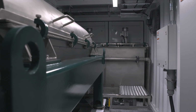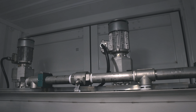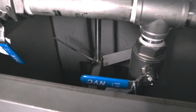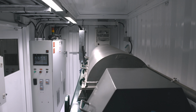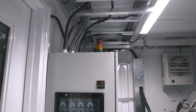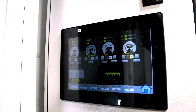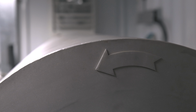Every containerized processing system features centrifuges and automated control systems manufactured by Allied Industrial Dynamics and are assembled right here in North America. These systems are meticulously designed to client specifications, integrating polymer or premixing tanks, pumps, and additional supporting equipment. Our plug-and-play design ensures straightforward setup and dismantling, providing unparalleled mobility for dynamic sites and easy transportation between locations.